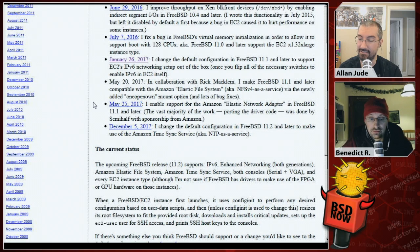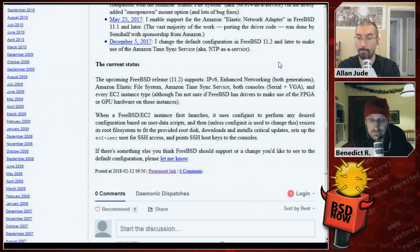Yeah. And lastly, cool. In December, just a couple of months ago, Colin changed the default configuration in FreeBSD 11.2 and later to make use of Amazon's time sync service, or NTP as a service. So if you use the EC2 images of FreeBSD, it automatically syncs with Amazon's NTP service. So that's what's already done. But you might be interested in what's coming up next.